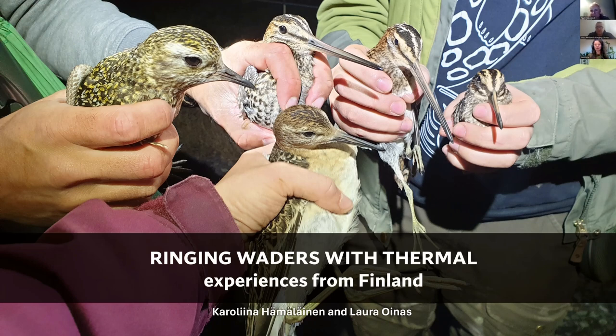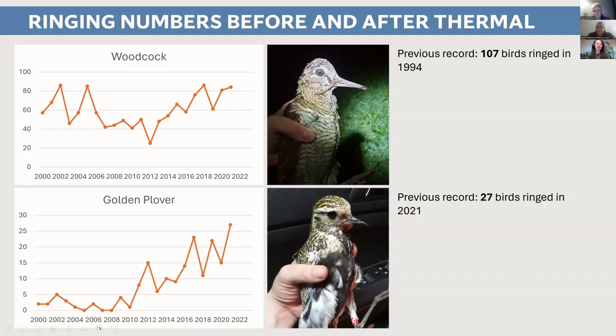Here is a rather cheesy picture of quite nice species. Here we have a rough golden plover, great snipe, common snipe, and a Jack Snipe. So how were the ringing numbers in Finland before starting to use thermal? Here are 2 species that are quite a lot ringed in the UK, as far as I know. And as you see, the numbers are not that great. Also, sorry about that woodcock picture, but it's the ugliest woodcock I have ever seen, and I wanted to share the joy with you too.